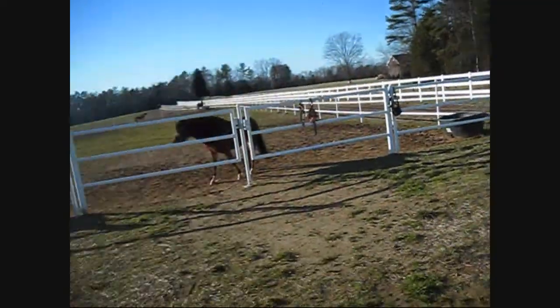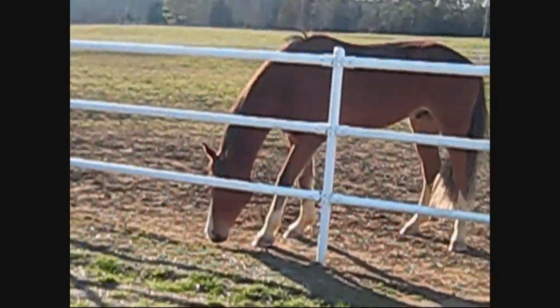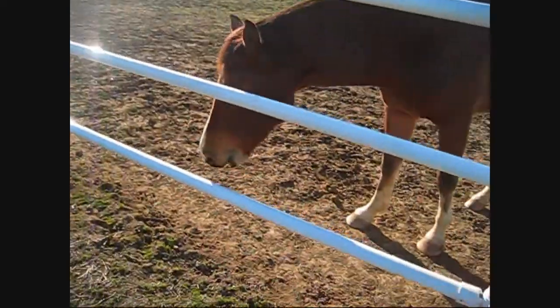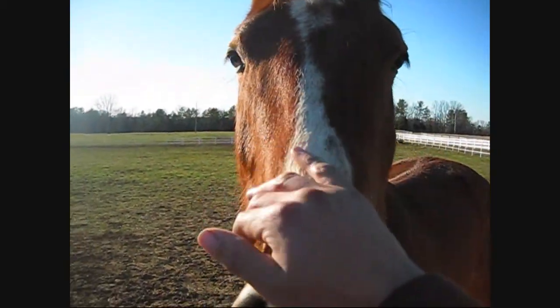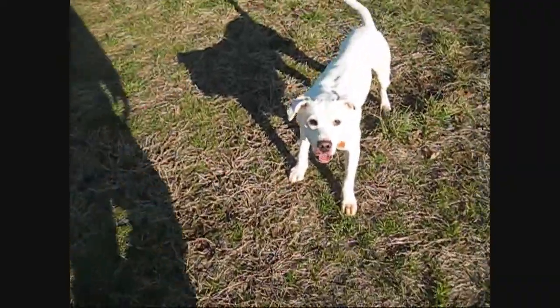Very agile for a dog. This is Mater. We call him Icy, but we call him Mater because he has a carrot mouth. Hey, Deuce.